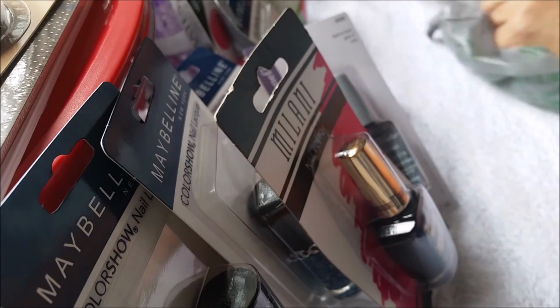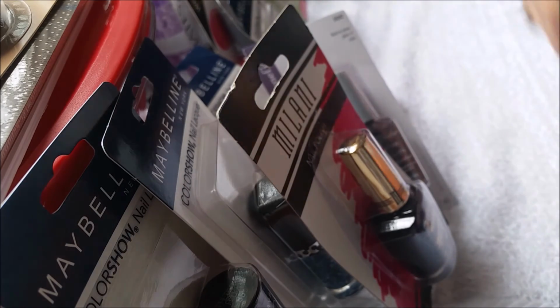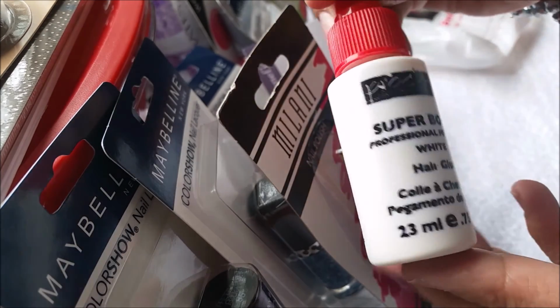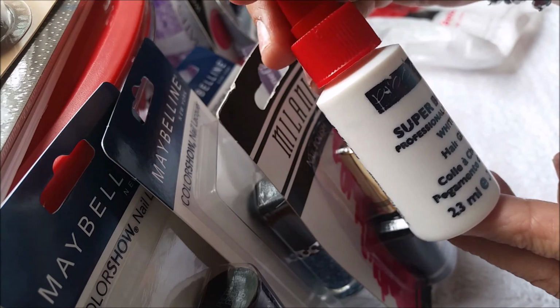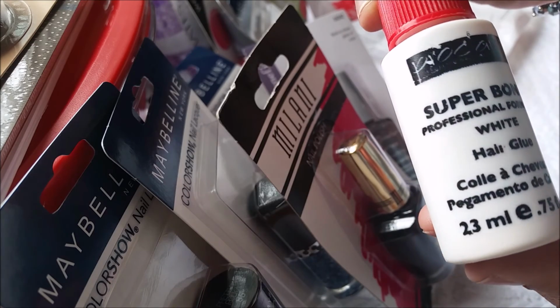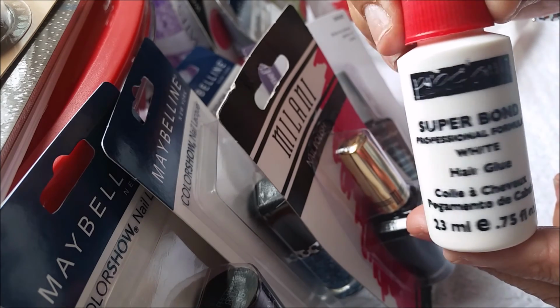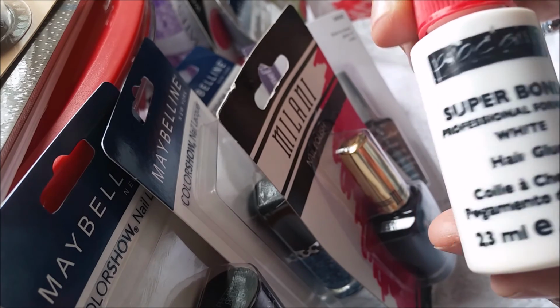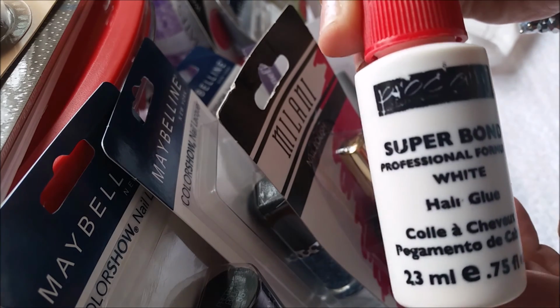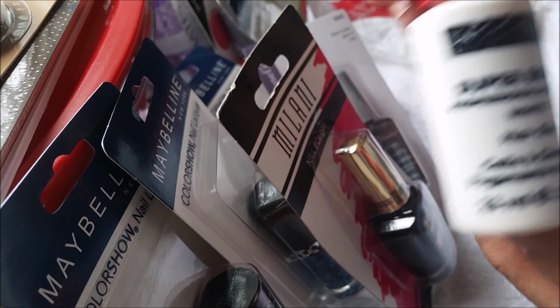And let me show you one more thing. I went real quick to Sally's store, and I went and got the hair glue in white. I'm hoping this is the right one that I use for my cuticles when I do my stamping. So, if it's not, girls, let me know. That one says Super Bond. I sure hope I don't put it on and then I can't take off the damn thing, but I guess I'll find out.